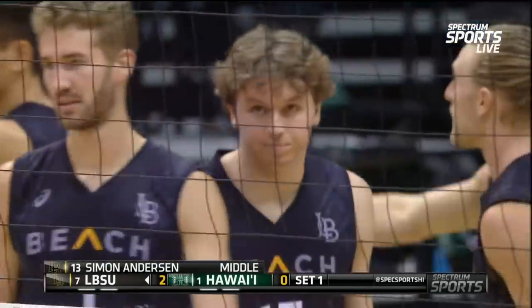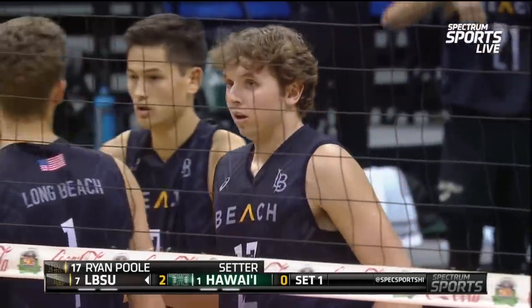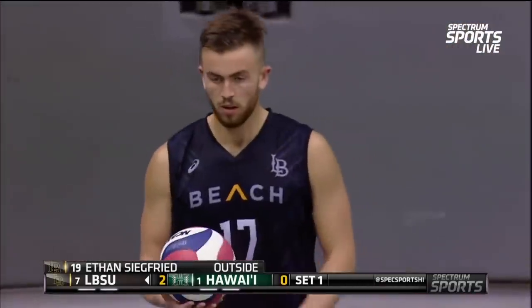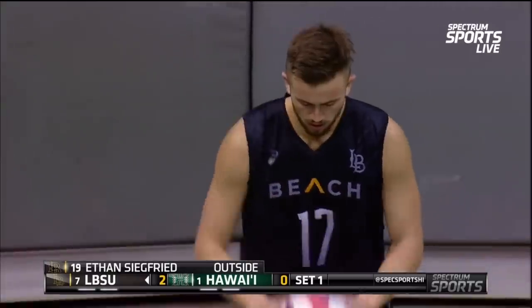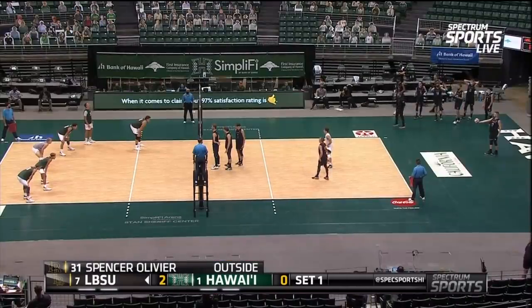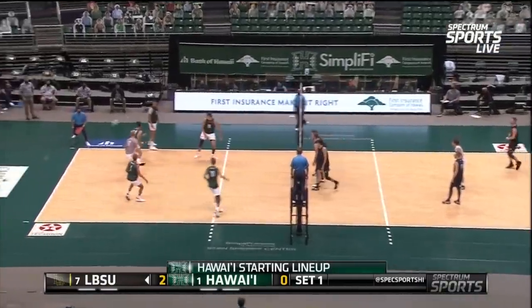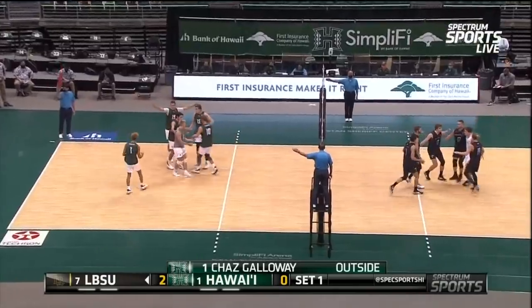And you sense a lot of energy here at the onset of this match from the beach side of the net. Oh, definitely. They're coming in, and like Coach Knipe said, the second night is always going to be different than the first night. They went home, they looked at film, they're going to come back, and they're going to have a new outlook and be fresh tonight. That serve is blasted long, and so Hawai'i is on the board.